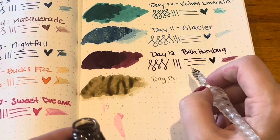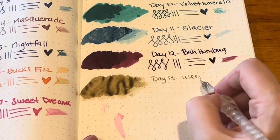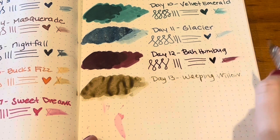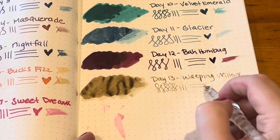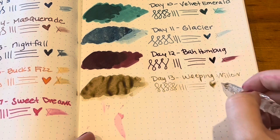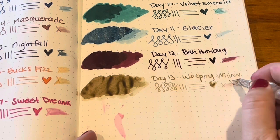Am I missing the significance of Weeping Willow when it comes to the holiday season? I'm not sure how this relates to the holidays, but it's probably something I just don't know about. This one is very, very light. I feel like in a pen, you're gonna be hard pressed to see this.